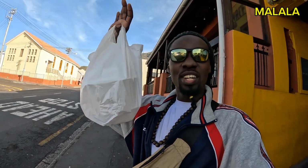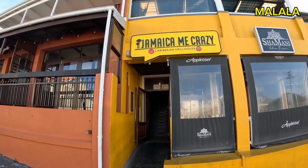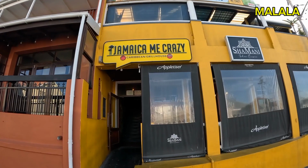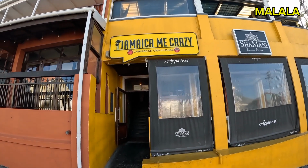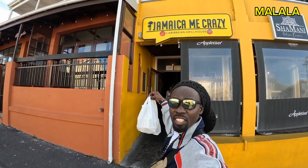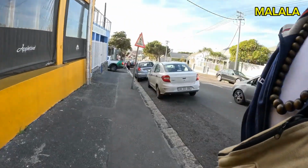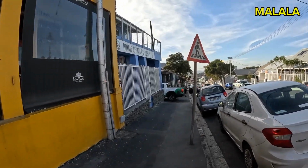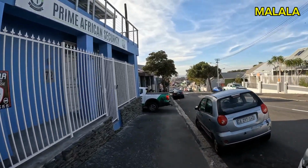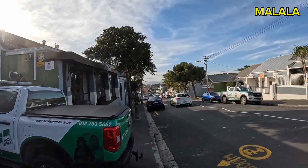All right guys, so this is the leftover over here from the Jamaica Me Crazy restaurant over here, guys. Amazing food, amazing service, quick. I recommend this place for you, man. So guys, that is it. Jamaica Me Crazy. There we go. All right, so guys, let's keep moving as I show you this other area. Even though I'm full now, I don't want to make too much movement, but let's keep moving.